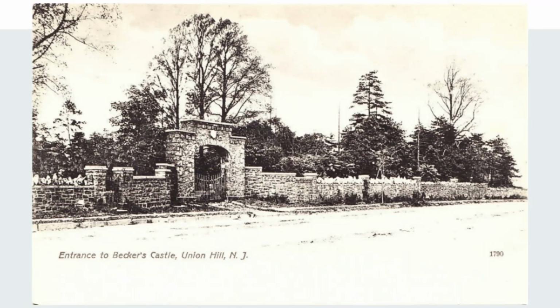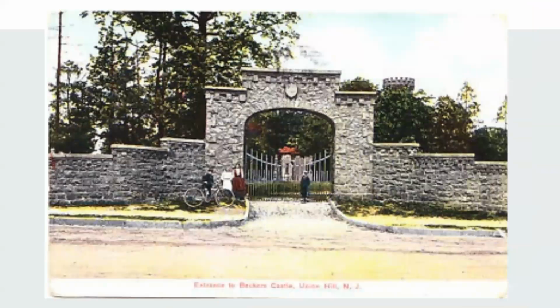So the estate here is going to belong to Louis Becker. He's a real estate speculator who owns basically most of modern day North Bergen, south of 46th Street, all of Union City, parts of Weehawken. He's like a big deal, this Louis Becker gentleman. He's going to set up his house on modern day Kennedy Boulevard, right? Again, the wall in both of these postcards are still there. They're just kind of covered in stucco today.